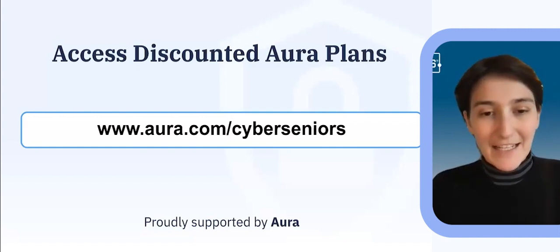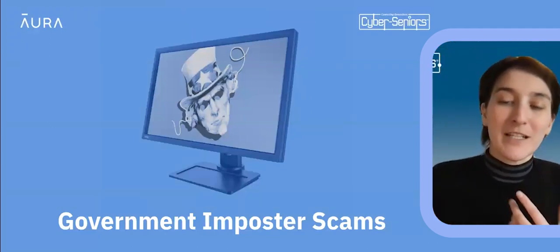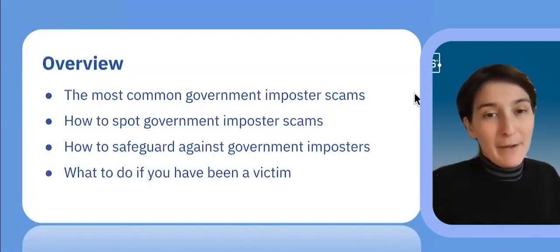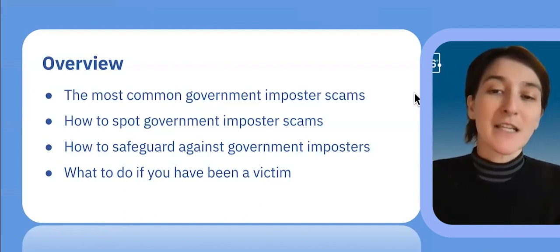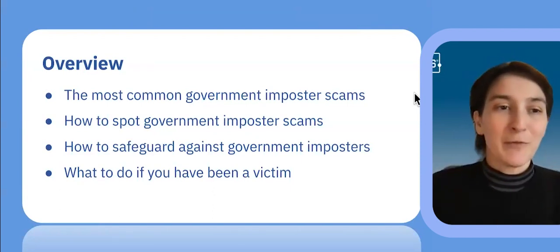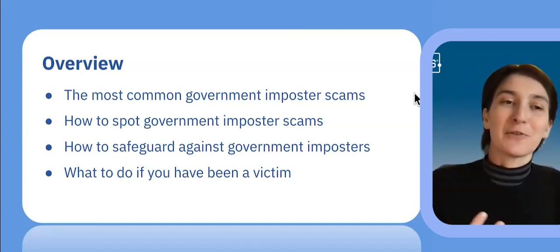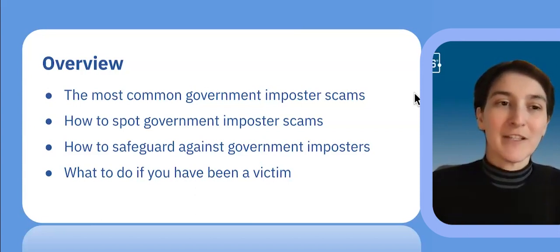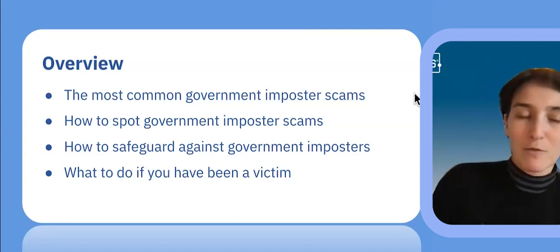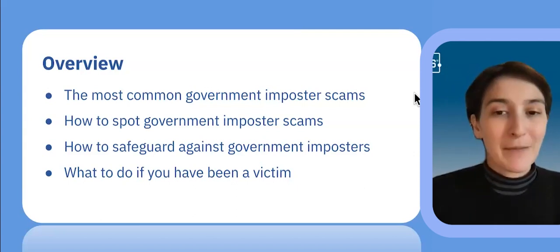And with that, we will jump into today's topic, which is government imposter scams. So what we're going to be talking about: we're going to talk about some of the most common types of government imposter scams, how to spot government imposter scams. We'll be reviewing some of the things that we always review because all scams kind of follow a similar sort of set of tactics. So we'll have some revisiting of familiar signs to look out for, as well as some specific ones for government imposter scams, how to safeguard against these scams, and what to do if you have been a victim of one of them.